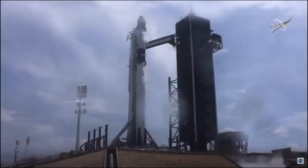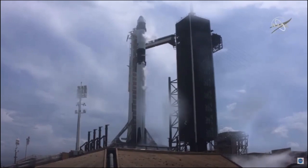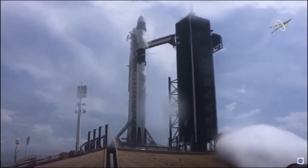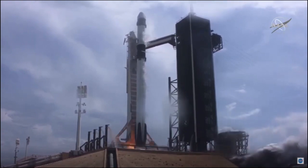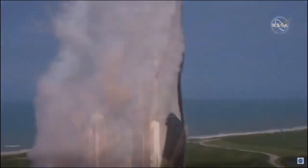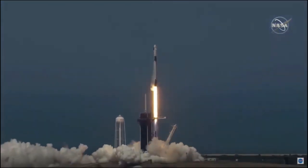Stage one tanks pressing for flight. T-minus 15 seconds. 10, 9, 8, 7, 6, 5, 4, 3, 2, 1, 0. Ignition. Liftoff of the Falcon 9 and Crew Dragon. Go NASA. Go SpaceX. Godspeed, Bob and Doug.